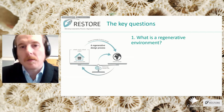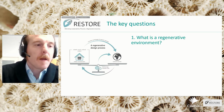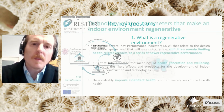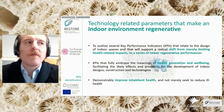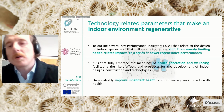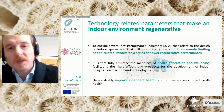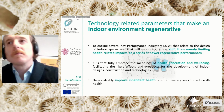So the first question is, what is a regenerative environment? It's a question that we pose to ourselves first, because we need to define what is a regenerative environment to define which are the best technologies for that. We move from a general idea of an indoor environment that has a lower impact on users, that limits the negative impact, toward an indoor environment that has a positive impact on users, that can have a positive impact on the environment. So we try to promote this conceptual shift, moving from less bad to much better.